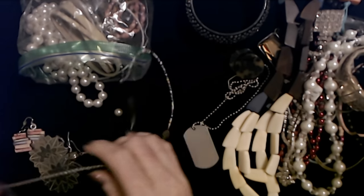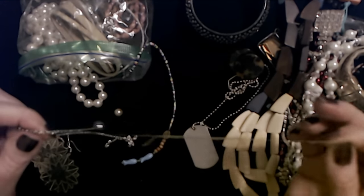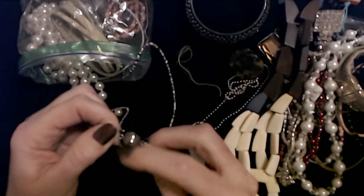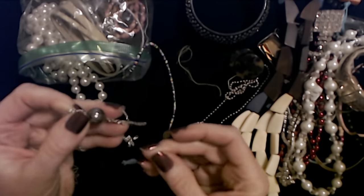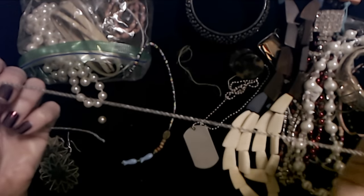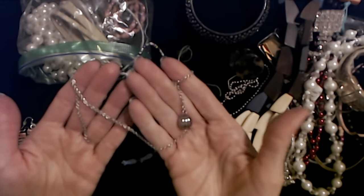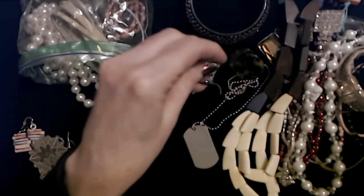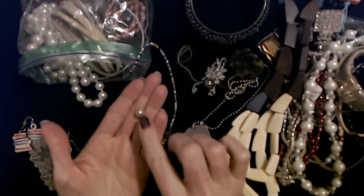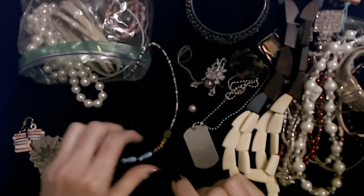Now let's see. I want to look at this. This has a dingle ball on it. Look at it. An elastic. It has this piece that just hangs down. We have this ball and a swinging piece that hangs from the ball. There's no clasp or anything. I think this was part of a necklace and it just broke off. And the clasp is not there anymore. We have a single little plastic bead, like a little plastic pearl. Just the one.